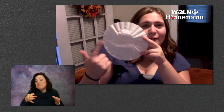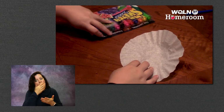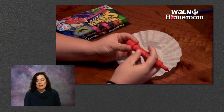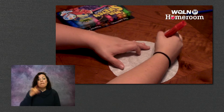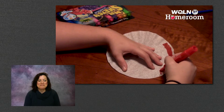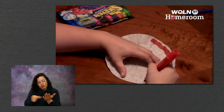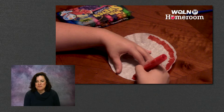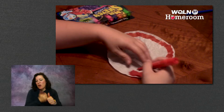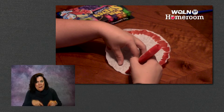So let's do our coffee filter first, and then we'll do our science experiment. So here we go. On my coffee filter, I am going to make mine look like a rainbow. I'm going to start with the first color in the rainbow, which is red, and I am going to go along the edge of my coffee filter, and I am going to make it nice and red because red is the first color in the rainbow. When we are doing our science experiment, we are going to make this look like the rainbow part of our craft. So we are going to make this start with red.